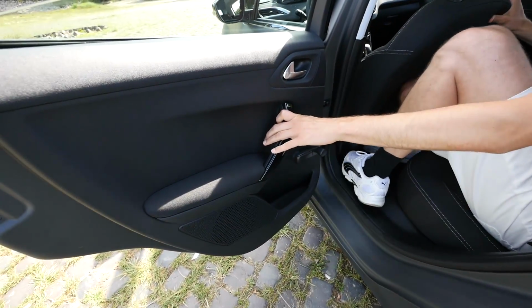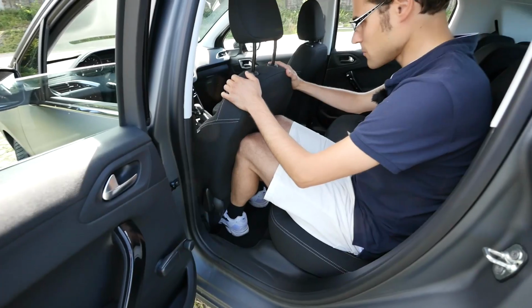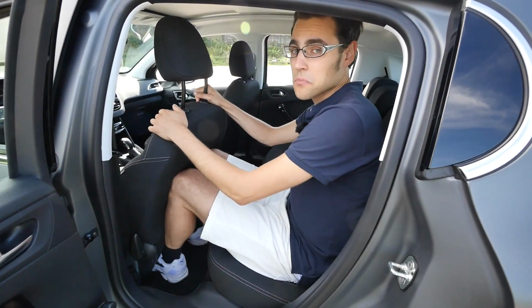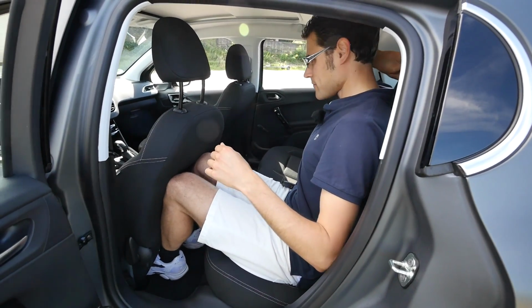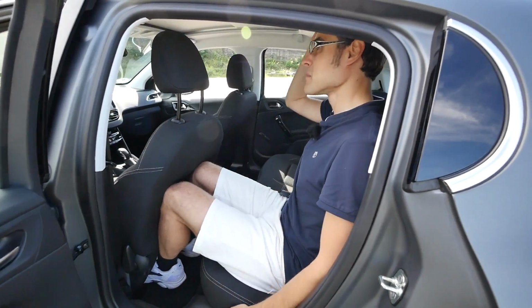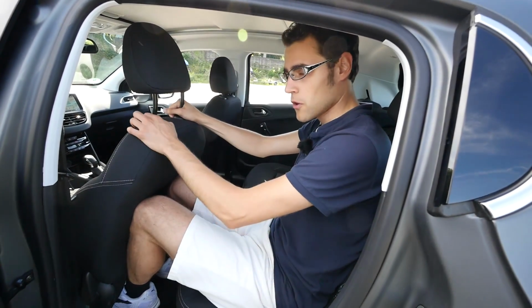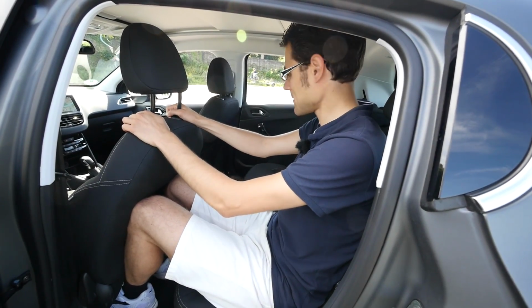I've put the seat as I would be driving, and you see, wow, not really possible to sit here for me. Then I would ask the driver, could you please put the seat more in the front? Then it's maybe possible. Also just from the headspace, because we have the panoramic roof here, it's really not enough. So for tall people here in the rear compartment, no way, guys.